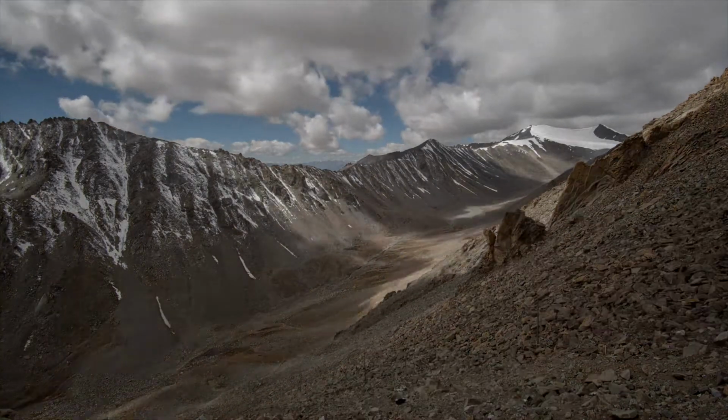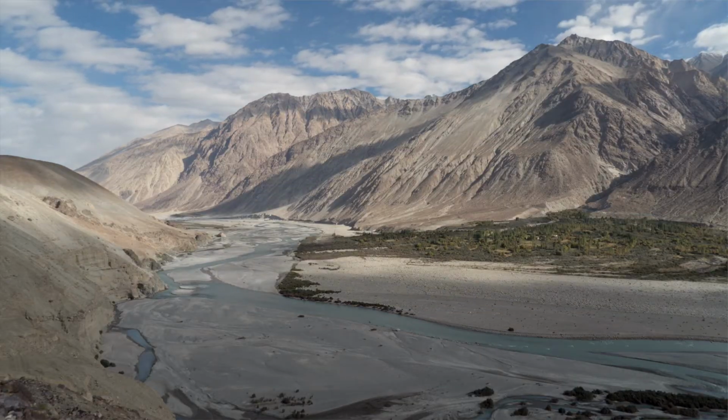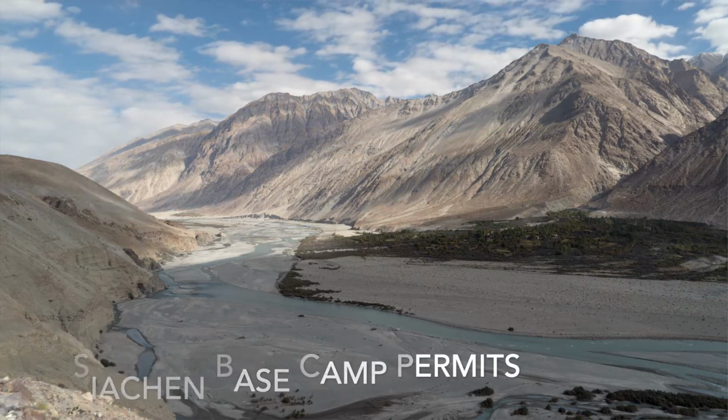In Nubra Valley, Indian tourists can travel up to Varshi village, which is ahead of Panamik on the way towards Siachen base camp. You can cover Yarma Gompa and Yama Gorbu monasteries if you like to visit them. Both of these fall on the route towards Varshi from Panamik. And in 2020, authorities have also started issuing permits for Siachen base camp as well.